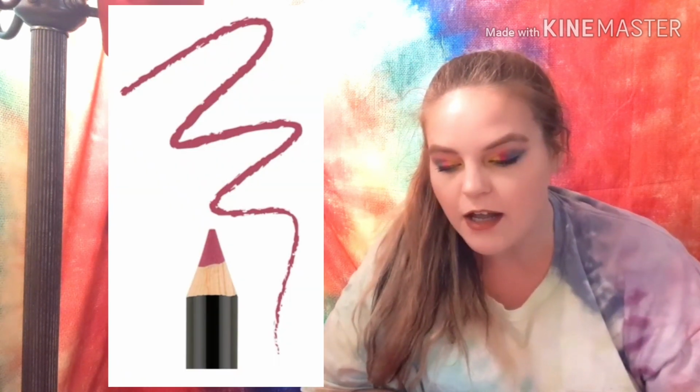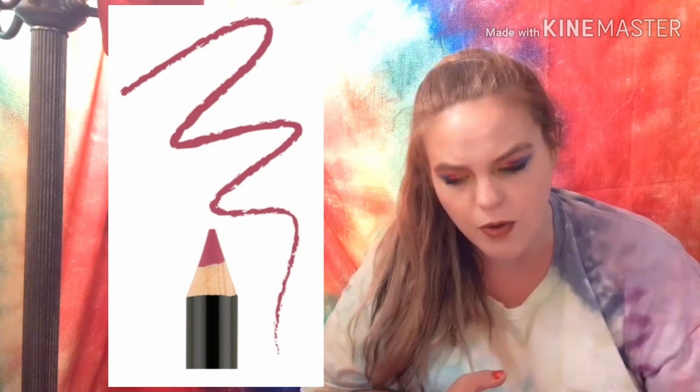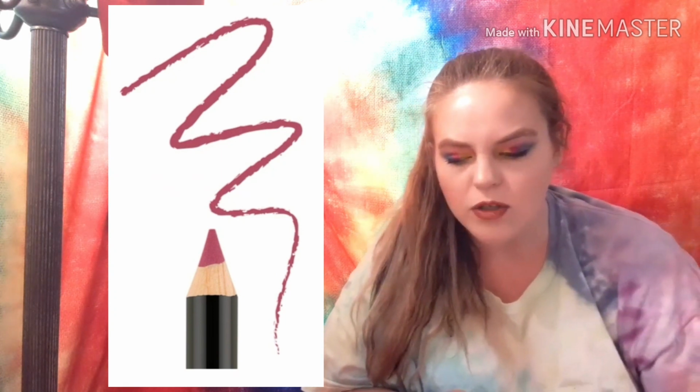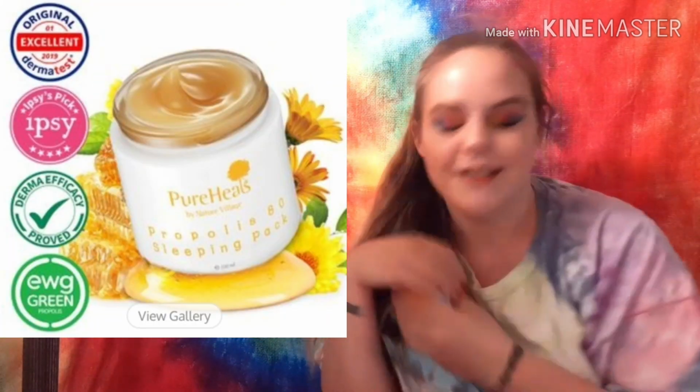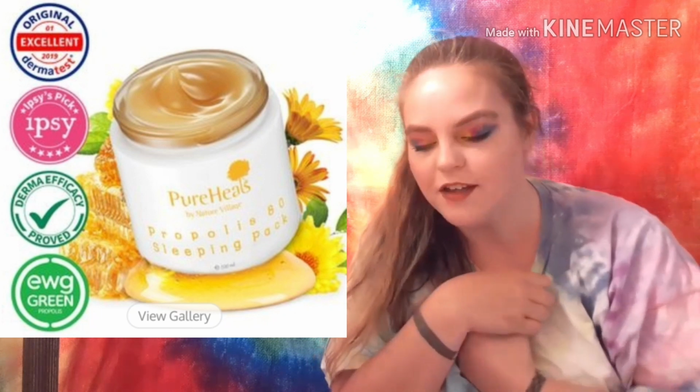The first one is the Bodyography Lip Liner. And it is a duo. I could only find them on their website for just one, and for one of them it's $14, so $28 for two of them, I'm assuming. And then we have this amazing skincare item, and I have it. I love it. It is the Pure Heals Propolis 80 Sleeping Mask, and this is valued at $25.11.